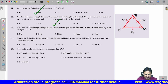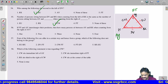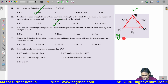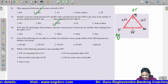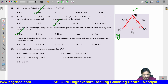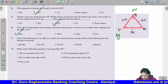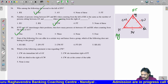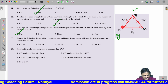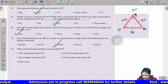If FT and AY, so now this is AY, this is FT, only for this question. How many persons are there between AY and BX when you count to the right side of AY? There is only one person. Then 4 of the following 5 are alike in certain way and hence form a group. See here, EU BX left, DV FT left, CW FT, that is right. Only this one is right. So this is the odd one out.